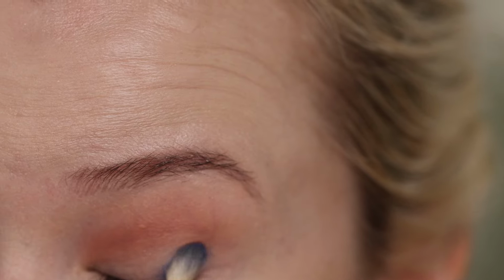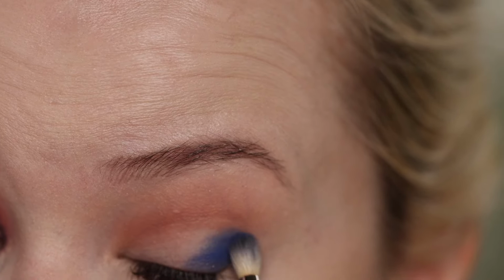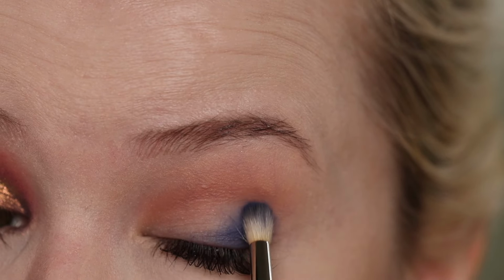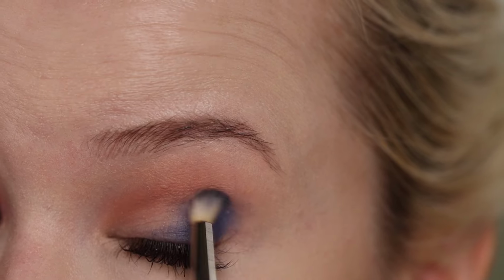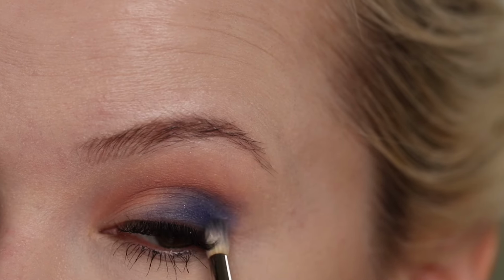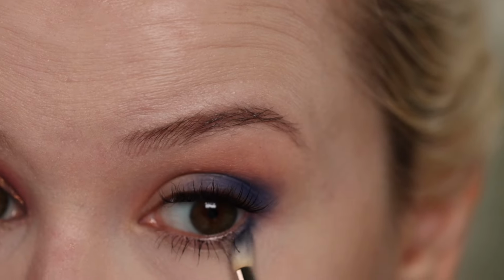Taking Blue Daisy on the outer corner, and I'm just gonna pack it on. This one definitely feels like it has quite a bit of kick up. And I'm just gonna blend that on this outer corner. And just a little bit underneath my lower lash line.